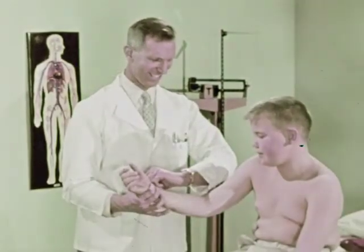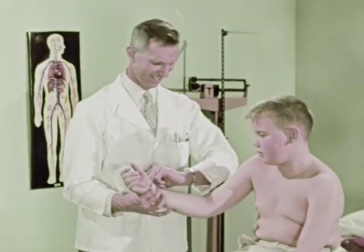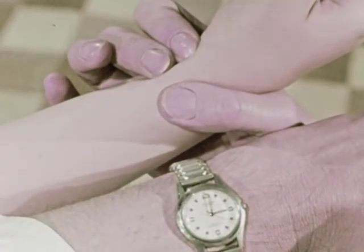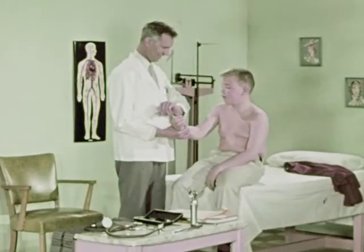The doctor can feel the blood vessels pulse as blood moves through them. When a person is young, the pulse rate is about 90 times a minute. The blood pulses through blood vessels as it is pumped by the heart.